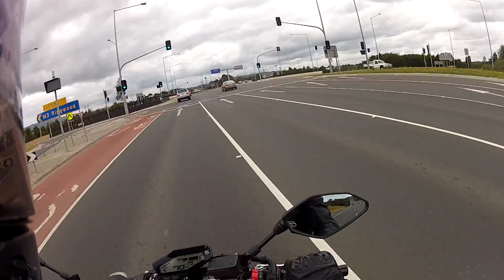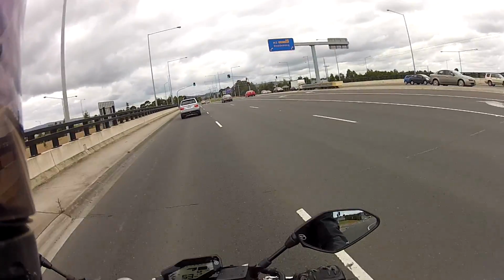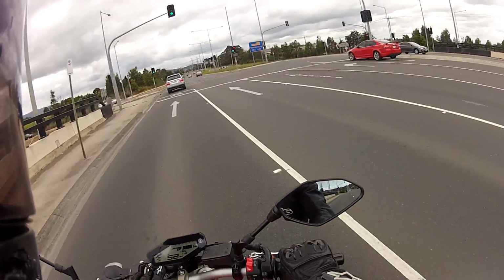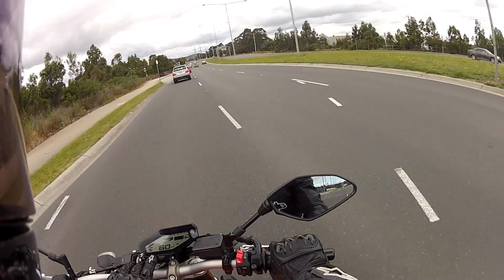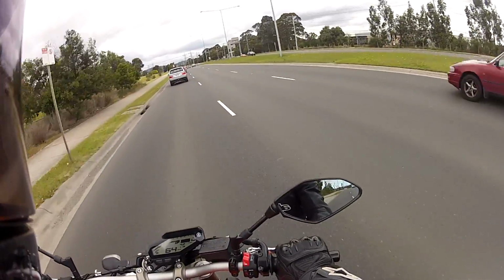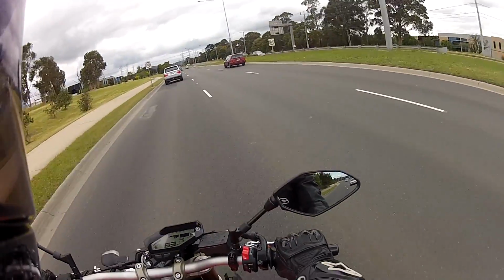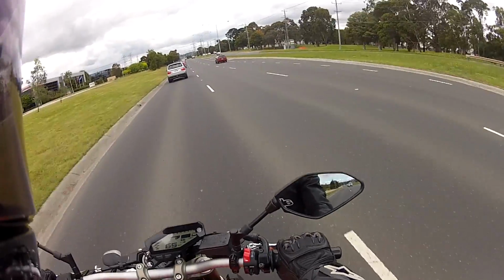But I'm just sitting in 5th gear, and you know, that's happy. I'm going to see if I can get to the instant fuel usage without falling off. Let's have a look. There we go. I think that's instant. Yep, it is. Alright, so just cruising along at 60, constant throttle, using like 3.6 litres per 100.